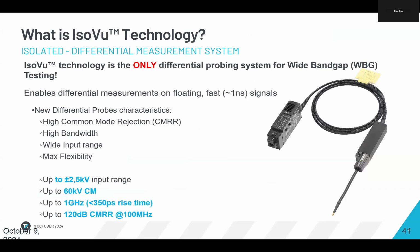So how are we going to face this kind of test measurement challenge? Tektronix developed IsoVu technology, which is an optically isolated probe system. It can achieve really high common mode rejection, and it can also achieve higher bandwidth like 1 gigahertz, which can handle nanosecond rise time measurements. And you can have 120 dB CMRR for the high frequency requirement.